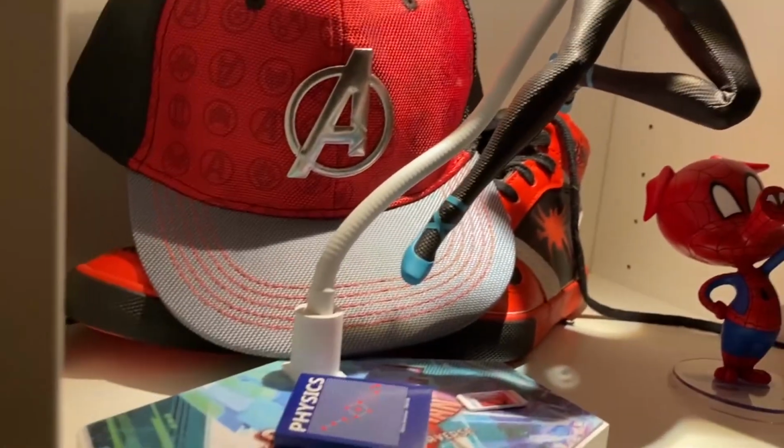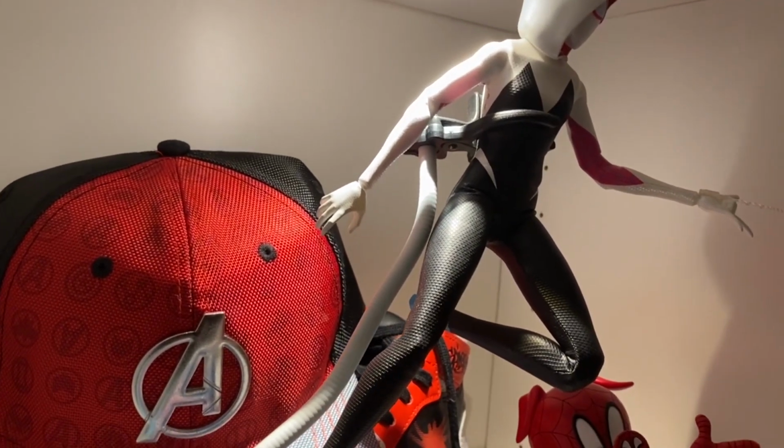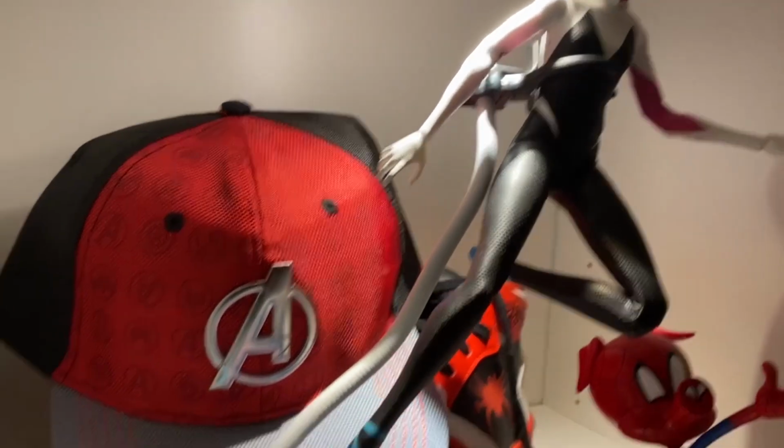I don't have enough space. This is why I can't buy any more, even though I have more incoming from pre-orders.